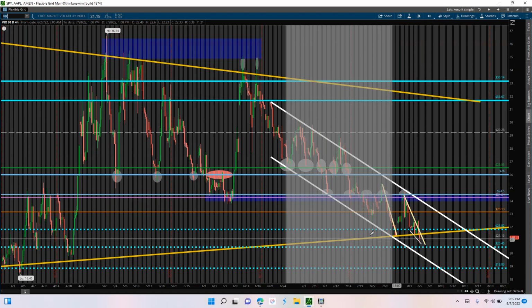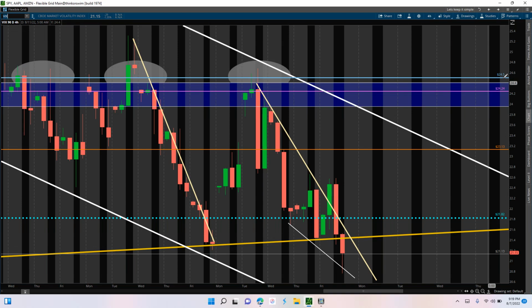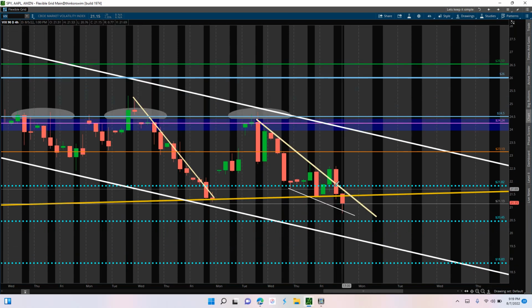Now, the VIX is in this channel. Notice that here we're holding support. Now we're below it, so now this just became resistance. We were never able to clear. We fell below, made this previous support our new resistance. Now we have our new support, and so on. So here we are. We kind of have a fallen wedge.